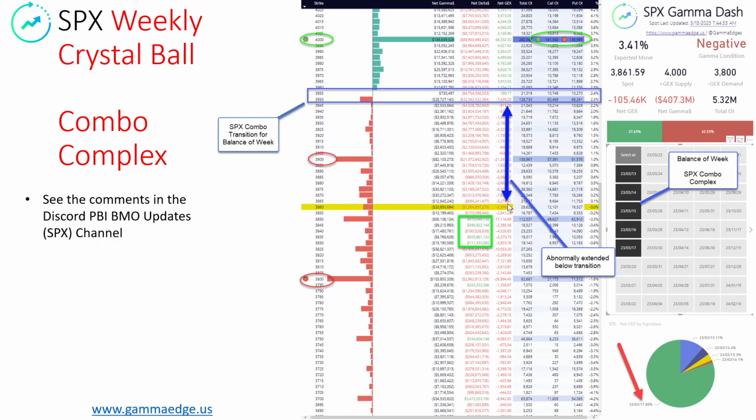We are extremely well extended below this. Typically, this resolves itself one of two ways. Either price is going to advance upward or the transition is going to come down. The only way the transition comes down, and I know this is kind of counterintuitive, is that if we start seeing out of the money calls go in here, and if we do see some sort of a rally, it could push us down and create a new normal.